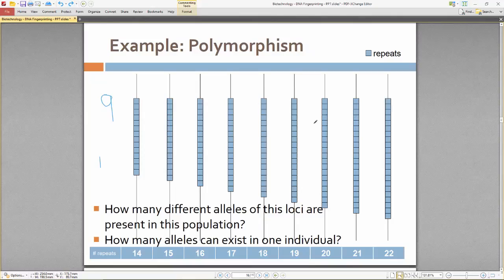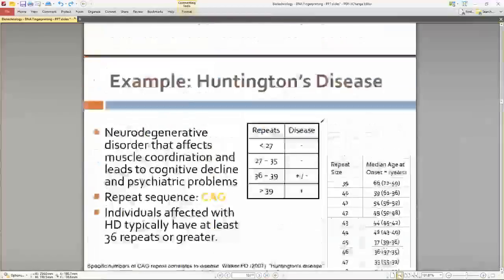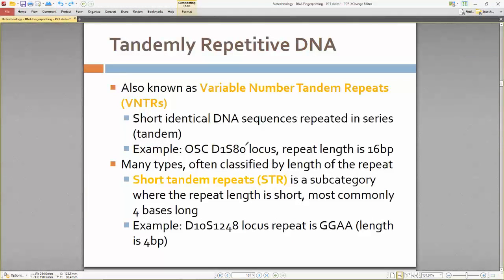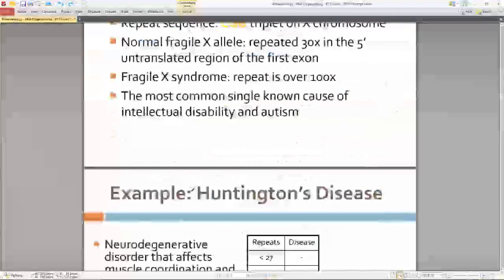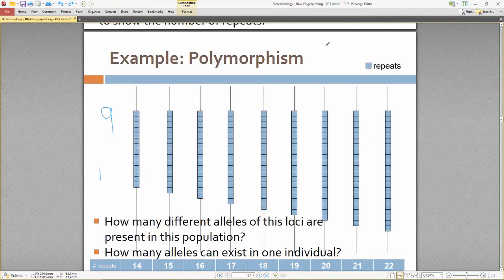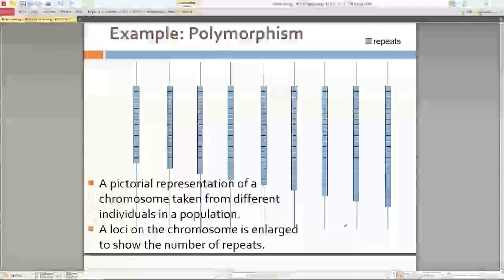So a loci is just a specific location on the genome. The way they refer to it here is, okay, here, D1S80. So this is DNA chromosome 1, site 80. When they talk about loci, it's just a specific location on the genome, and they refer to it by DNA chromosome number and then the site number. The site number is just the site that they found first. If it's site 1, then it's the first site that they found. If it's 80, then it's the 80th that they found. And this terminology is used to describe VNTRs.